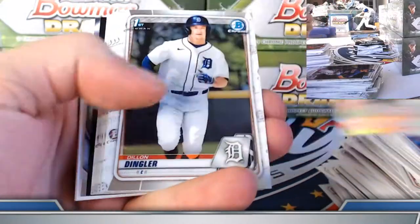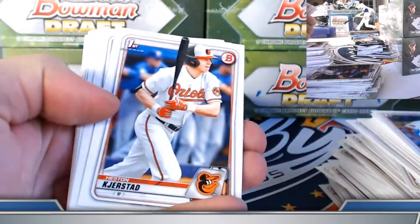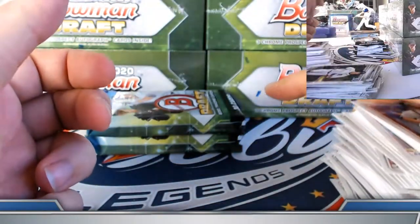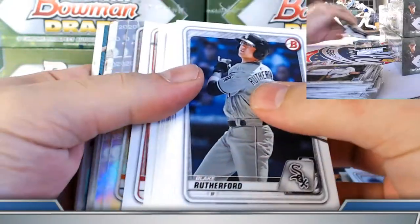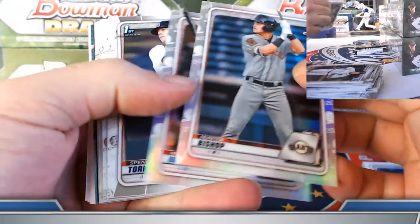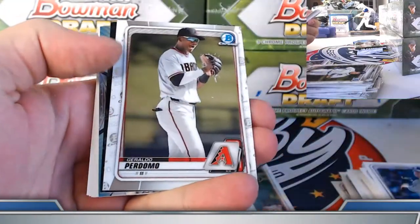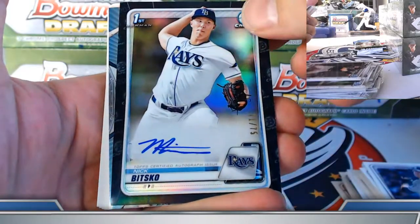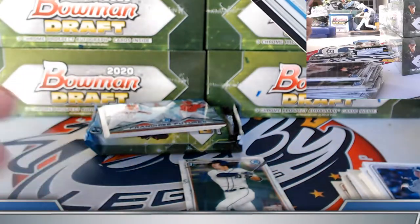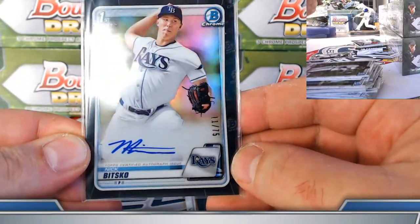Austin Hendrick, Emerson Hancock refractors, Dingler first, Ed Howard first, Hurst at paper. Hunter Bishop, Michael Busch refractors, Torkelson Chrome, black auto coming up to 75. Good luck. Nick York first chrome. Nicky Bitsko gonna take it down on the black refractor autograph. That puts the Bitsko spot on the board with this one. Congrats, congrats. 11 of 75.